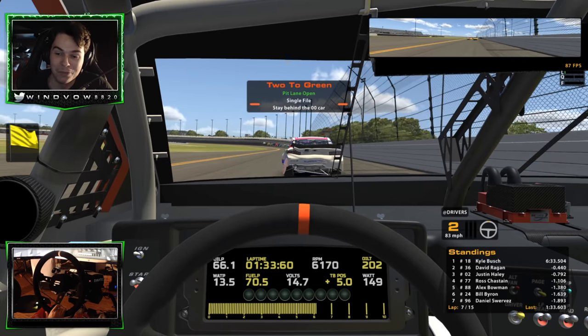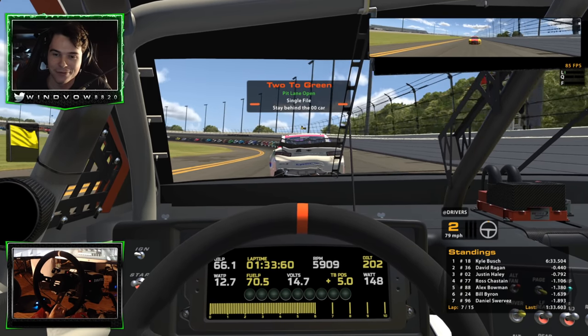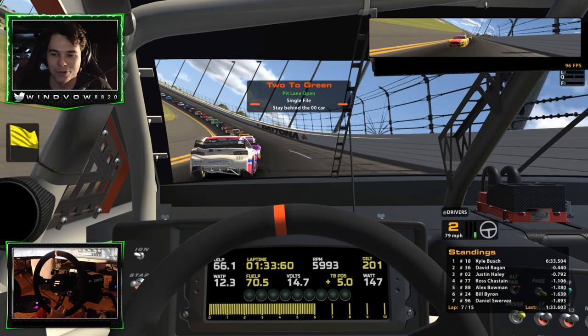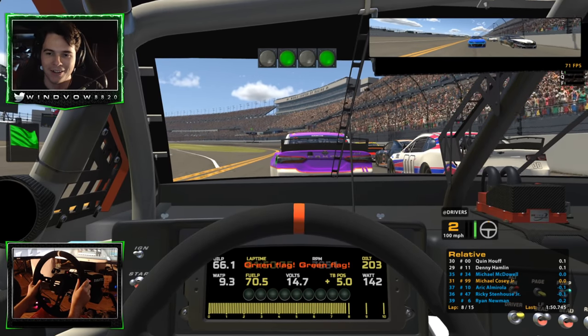But up at the front, Kyle Busch, David Ragan, Justin Haley, Ross Chastain, and Alex Bowman, your top 5. So we're coming around here to one to green. We'll see if we can survive. The pace laps have been almost more crazy than the damn racing. Green flag. Here we go. Back to green.